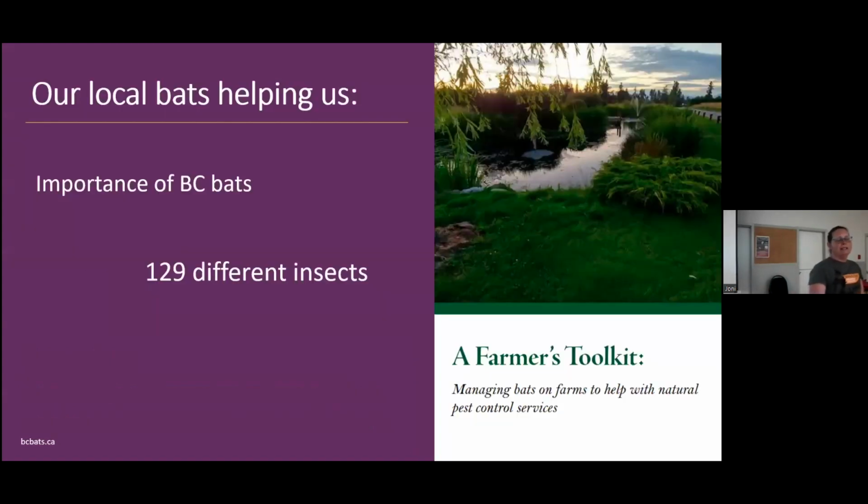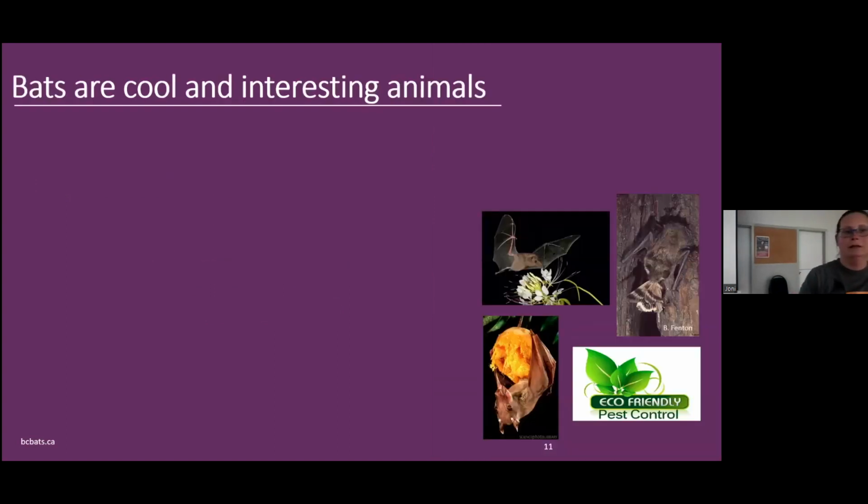So the South Coast Bat Conservation Society did field research in 2016 to 2018. And we had farms from Delta all the way to Abbotsford. And we're looking at the importance of bats for agriculture in BC, because most of the studies are done in Thailand and the States. And we found that the bats were eating over 129 different insects, and of those, 80 of them were identified as insect pests by the farmers. So not only are they very important for our plants and agriculture, they're also very interesting and cool animals.